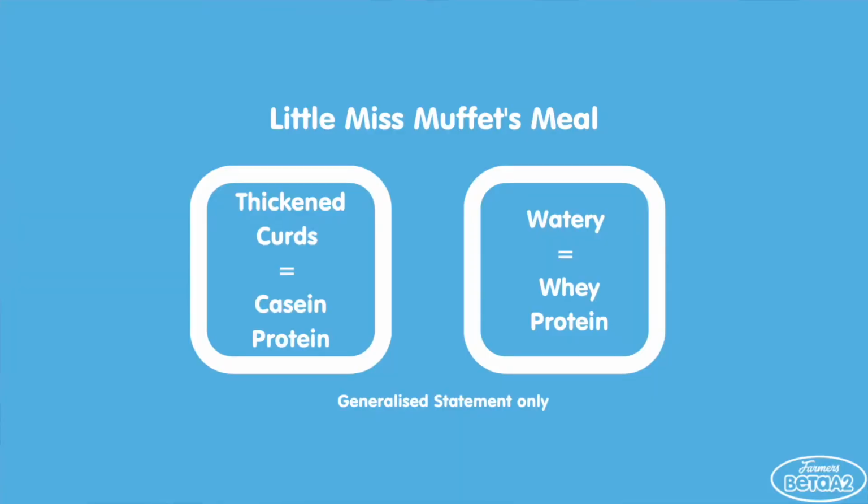So let me provide some information to help you easily understand the benefits of the A2 protein. Cow's milk and human milk have some similarities, however, are quite different when it comes to the types of protein they contain. Both contain casein protein and whey protein. If you think of Little Miss Muffet sat on her tuffet eating her curds and whey, the casein is the chunkier type of protein, and that's the curds, as it curdles in the stomach acid, making it thicker, whereas the whey is the watery protein.